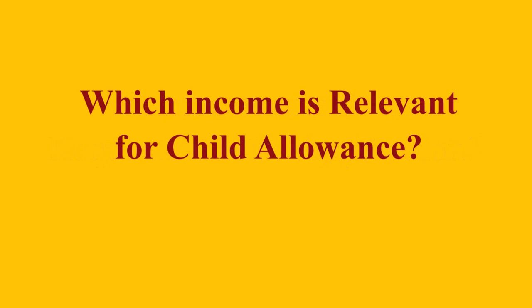Now we should know which income is relevant for the child allowance. Parents must prove their income from the last 6 months before applying. For example, if you submit your application in October, you must declare the income received in the months of April to September. The income of the parents is primarily the earnings from self-employment or employment subject to compulsory insurance. In addition, parental income includes, for example, short-time work allowance or Kurzarbeitergeld, unemployment benefit or Arbeitslosengeld, parental allowance or Elterngeld, BAföG, or the benefit one can get during studies or vocational training.